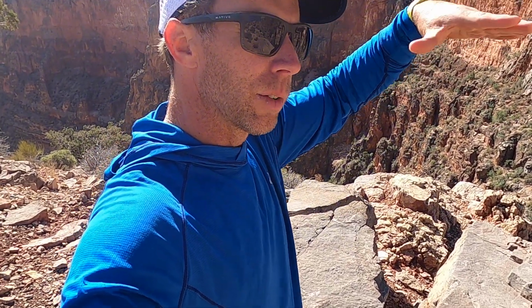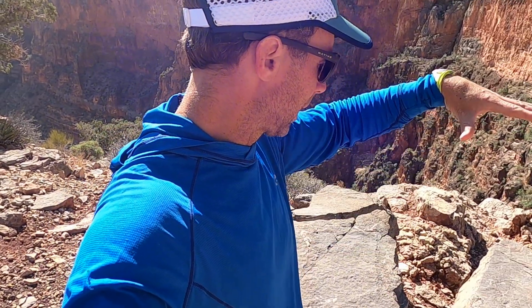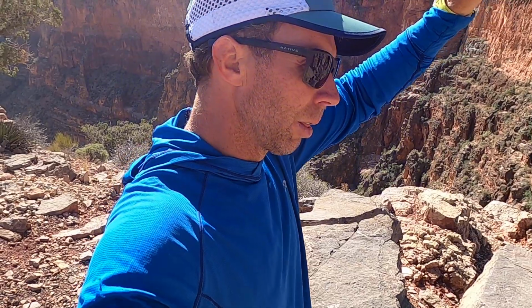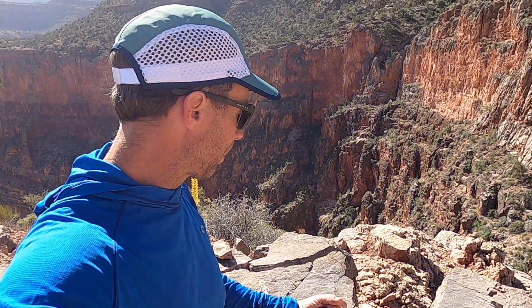And of course, it was over time covered by other layers. But the point is that when this was elevated and exposed, the rain and the harsh climate started to dissolve it and form cave systems within the Redwall Limestone.